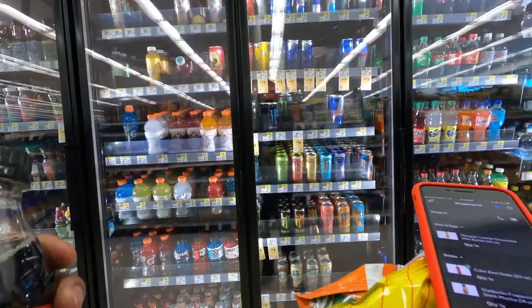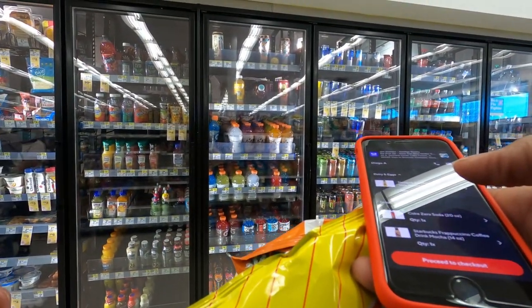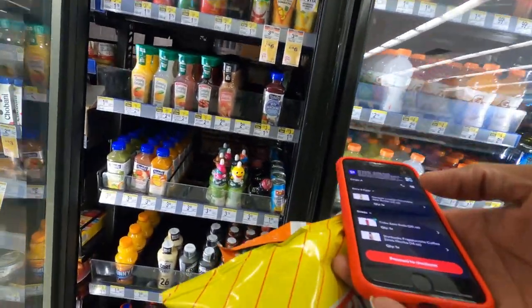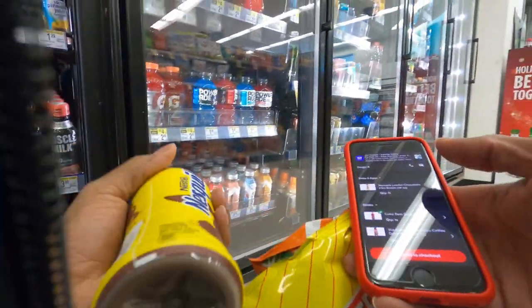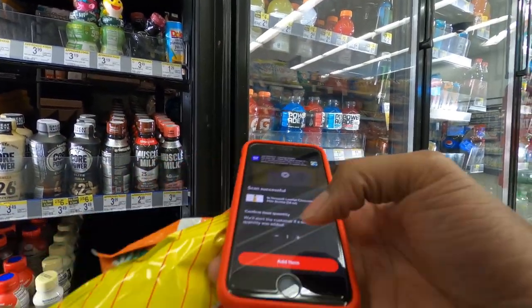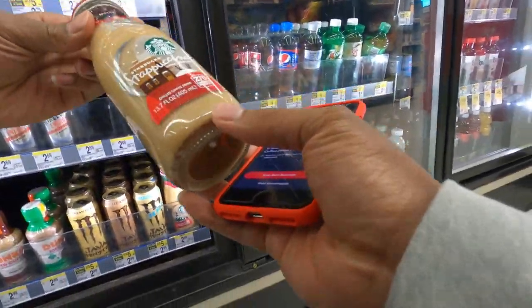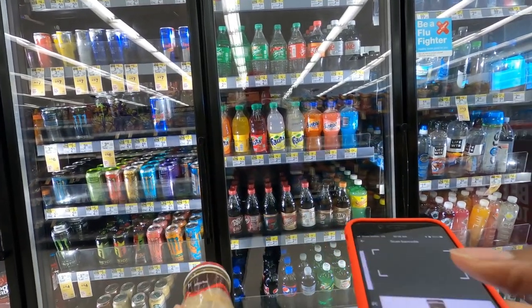Sorry if my coat is covering it. We need a Frappuccino. Oh, we need Nestle Crunch. We need milk too. Nestle milk. Chocolate eclair. Just the one. Chocolate milk, 14 ounces. One of those. Bam, we got that. More. That mocha. Oh, they got this all the way in the back. Mocha. 13.7 ounces. This is it. Scan this.